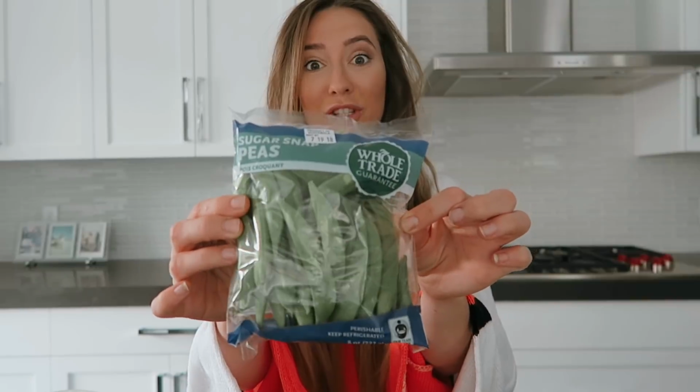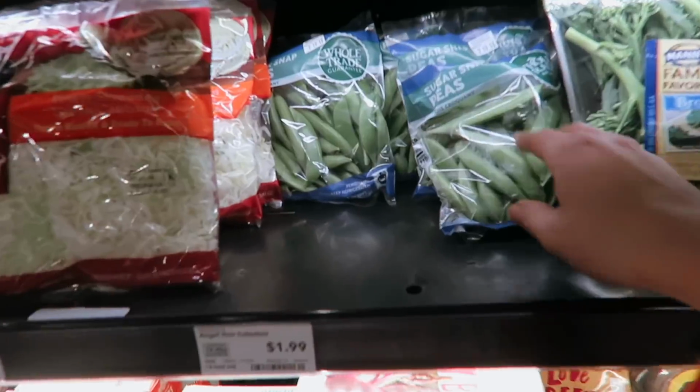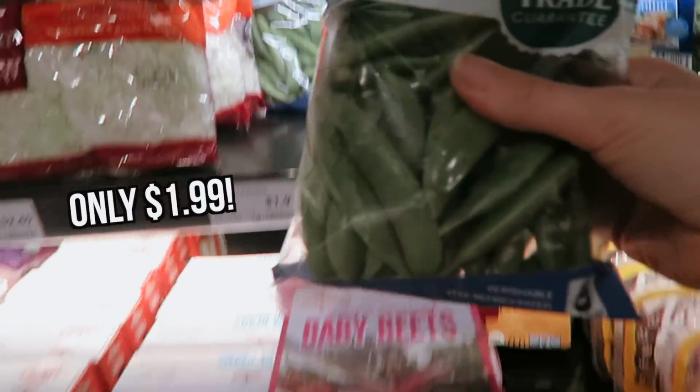So the first thing I got were these sugar snap peas. I love these. These were like $2.99 for the whole thing, and I'm either just gonna throw these completely in my carry-on and refrigerate them up until my flight, or else I'm gonna take out a few and put them in the salad part.